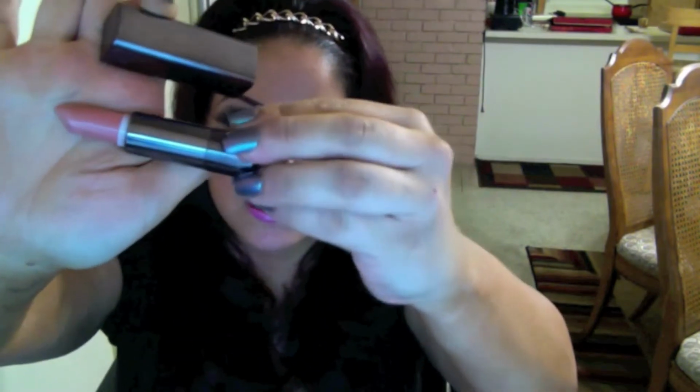instead. So then I have this one from Estee Lauder. It's called Sensuous Nude. It looks like that. And now that I have a tan, guys, Sensuous Nude is really light on me. It's almost like a chapstick. Then I have this one here. It's called Delish, and it looks like this. And this one is from, I don't know. It doesn't say. If you guys know where this is from, let me know.